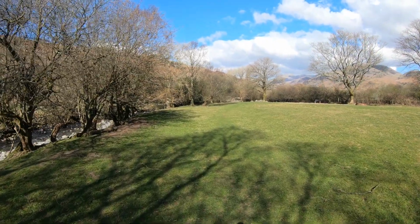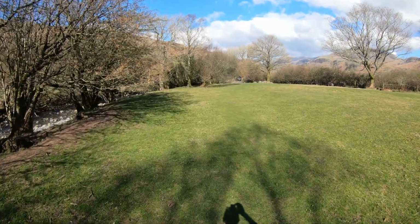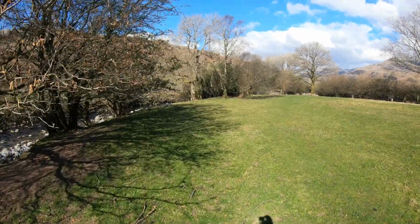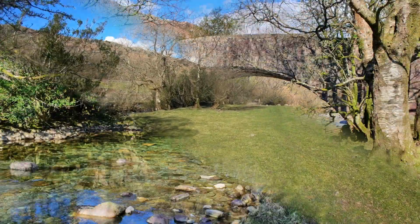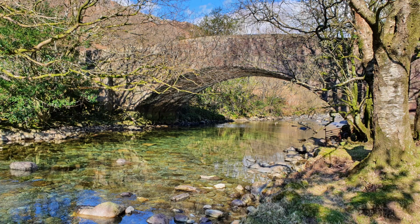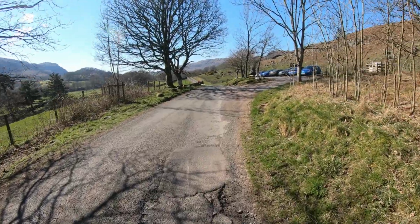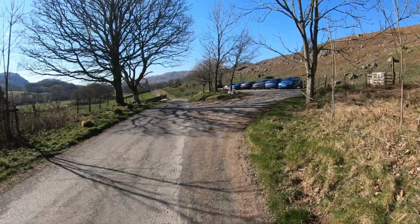Just crossing the field towards the car park now. Nice beck running alongside it. Just took a few photographs. Well, here we are, back at the car park. So it's Green Crag and Harter Fell today, just short of 7.5 miles.